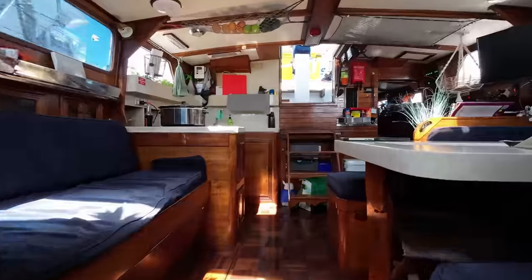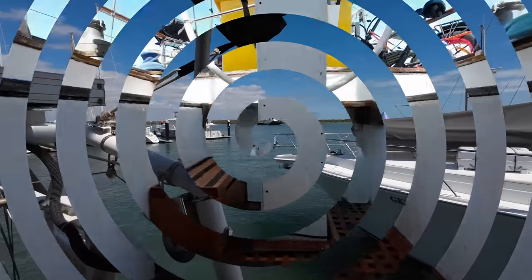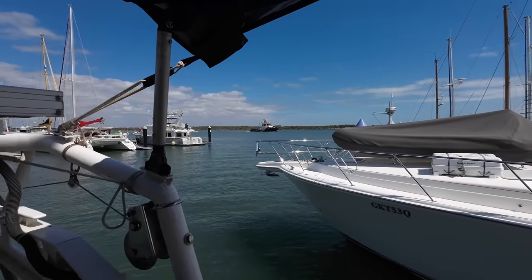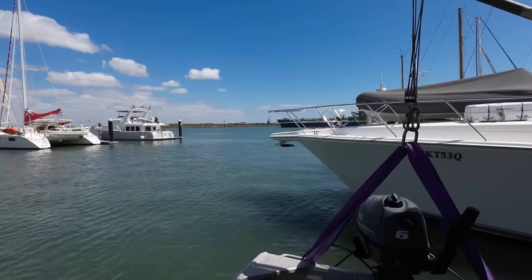Let's go and have a look at the bulk carrier that's coming past to the sugar terminal. Grab me hat. There goes one of the tugs to bring in the bulk carrier. I've taken up my position in the tender.